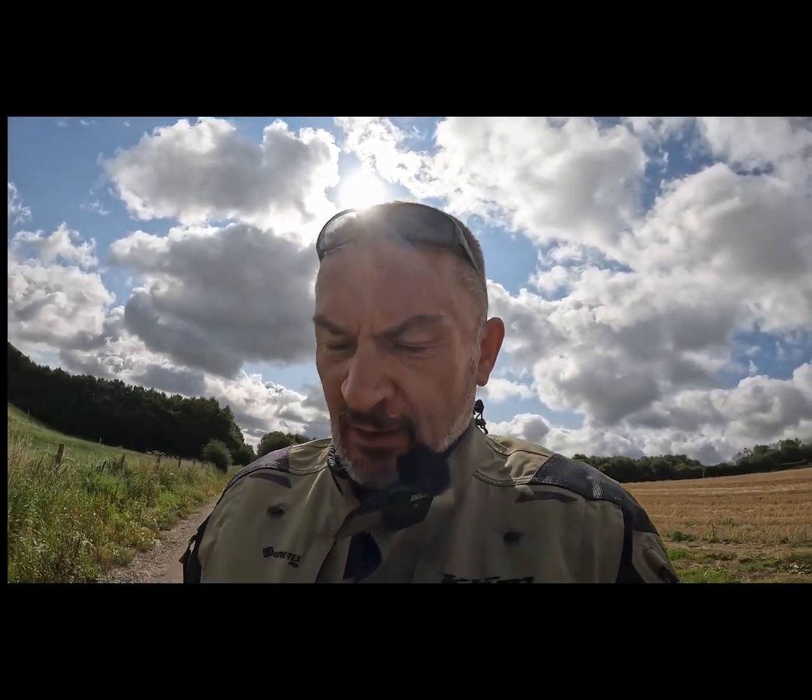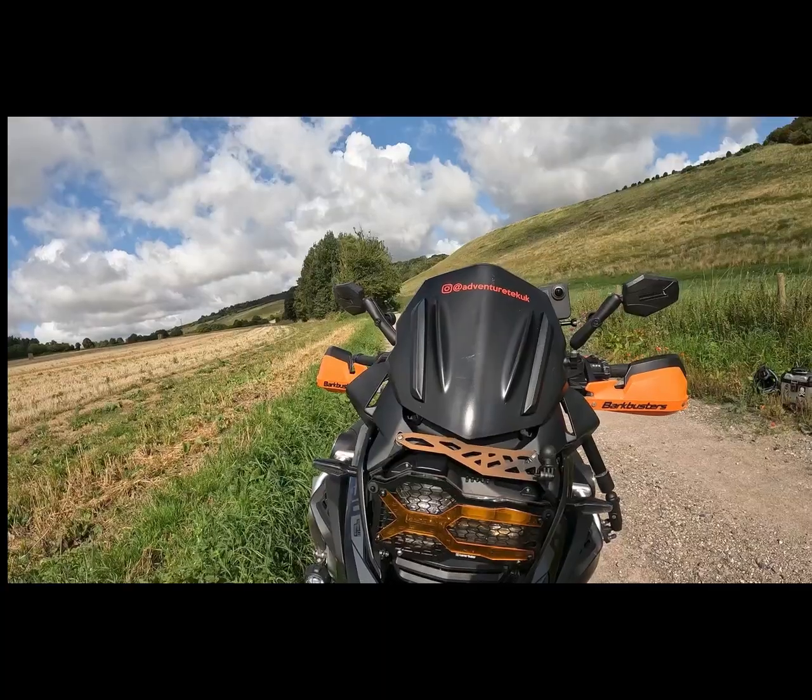However, having said that, when I bought the thing, it came really as a road bike. The armour underneath it was really not up to scratch in terms of taking bashes, so the bash plate wasn't that good. The mirrors weren't brilliant. The handguards were rubbish. Did their job if you kept the bike on the road, but the moment you take it off road, no good. So I've put a few fettles onto the bike.